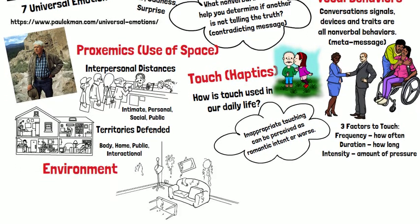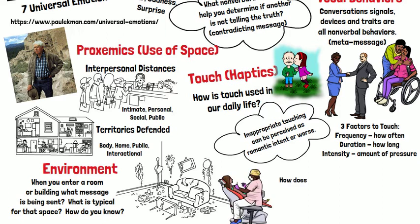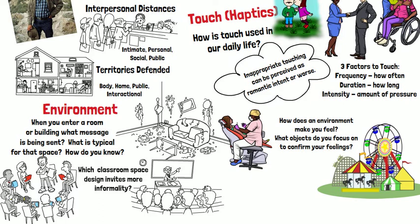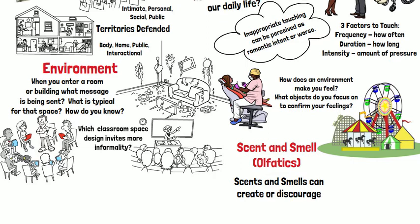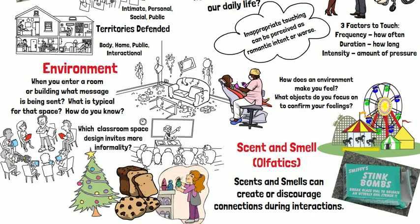Another category we can observe is our environment. When you enter a room or building, what message is being sent? What is typical for that space, and how do you know? How does an environment make you feel? What objects do you focus on to confirm your feelings? Scents and smells can also create or discourage connections during an interaction. How do people use scents and smells when they're trying to sell their house? Remember, the scent you love may not be loved by all.